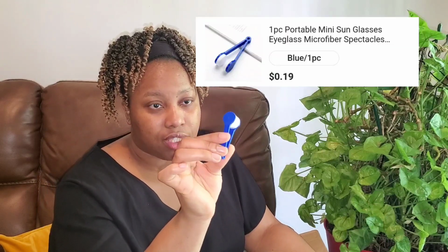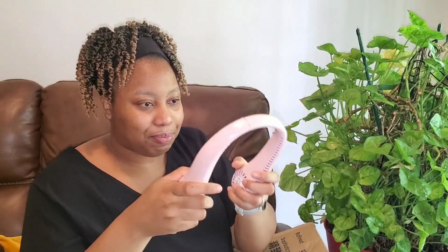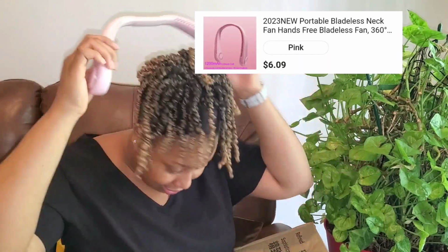Here I got another one here, so I hope this one is not broken, because I'll be devastated. It's not broken, so this one is perfect. I got two, one for myself and one for my hubby. I'm super excited about it. It comes with this USB cable, and this is a neck fan, so it extends and it goes around my neck. I am super excited about this one, guys.